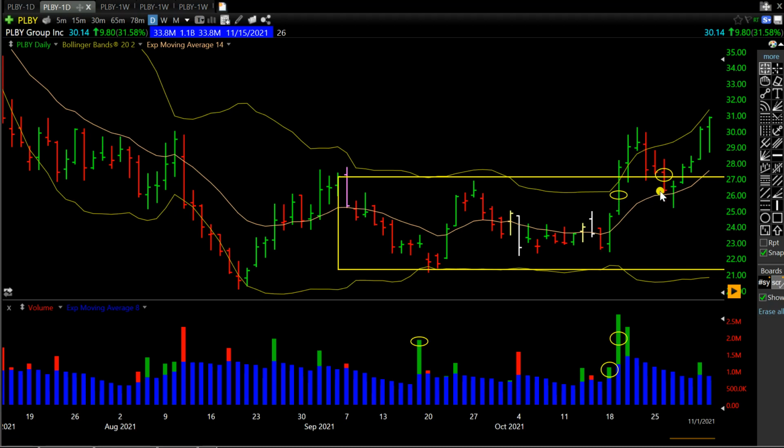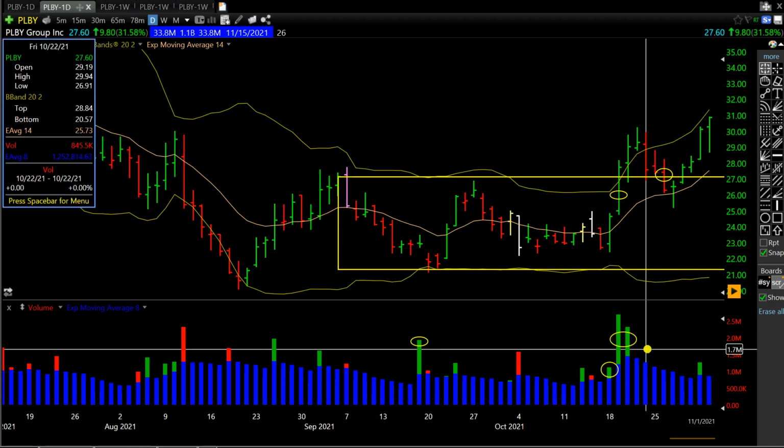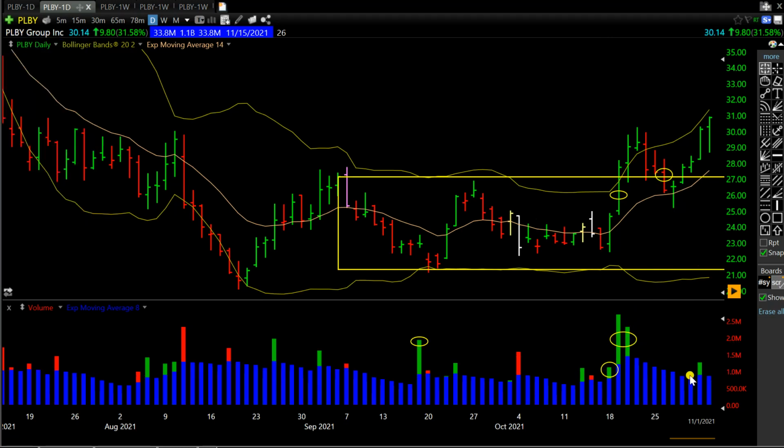But you know what? After I sold, I kept thinking, look at this big volume here. And in fact, it had three big green volume bars in a row. This pullback here has got very little red volume.